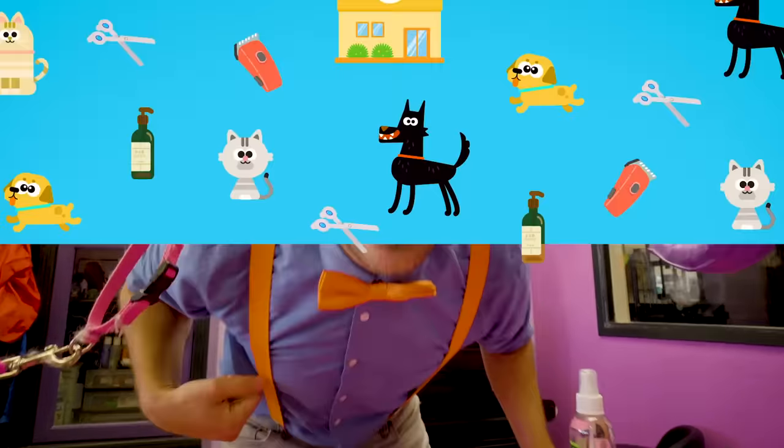Hey, it's me, Blippi. And today we're here at Great Explorations Children's Museum in St. Petersburg, Florida. Yeah, and I can't wait to see what's inside and start playing. Whoa, come on.